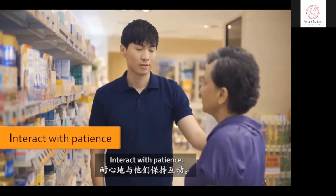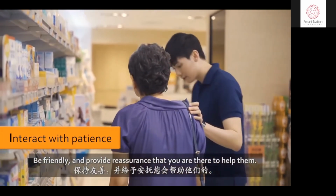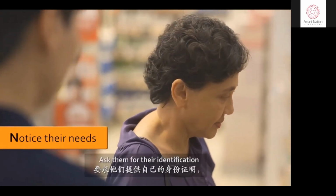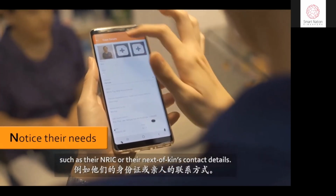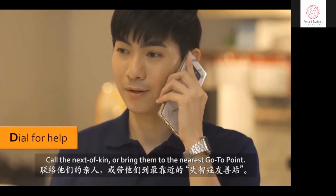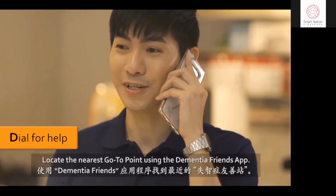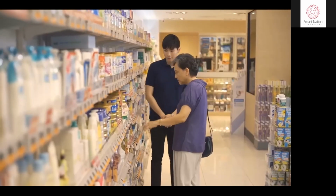Interact with patients, be friendly, and provide reassurance that you are there to help them. Notice their needs. Ask them for their identification, such as their NRIC or their next of kin's contact details. Call the next of kin or bring them to the nearest go-to point. Locate the nearest go-to point using the Dementia Friends App.